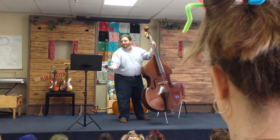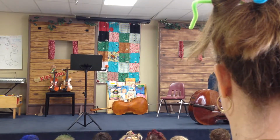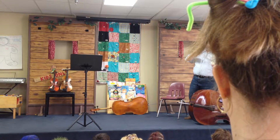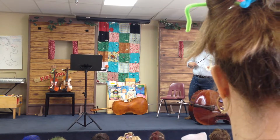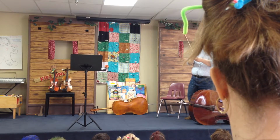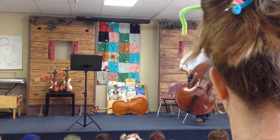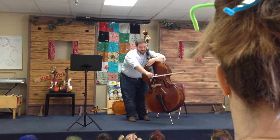Now, let me tell you about the bow. The bow is a stick of wood, and the white stuff on the bottom is actually horsehair. Right? So, they give a horse a haircut. They give his tail a little haircut, right? And they take the horsehair and they put it on these two pieces, and we can tighten it really tight. And that's how it gets flat and straight. And then they put sticky stuff on the horsehair. And the sticky stuff allows it to stick to the string.